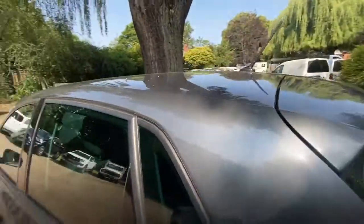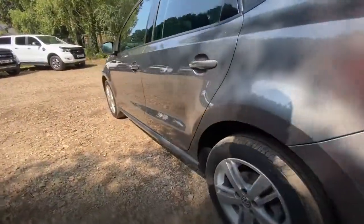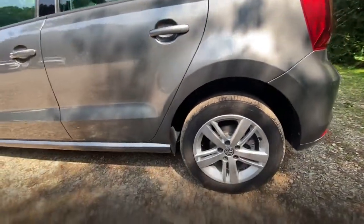There's a little mark there. So it's like a stone chip or something. It's just popped up. Rear quarter. And again, it's really nice and clean. There's a very fine mark there. It's just like a rub mark.